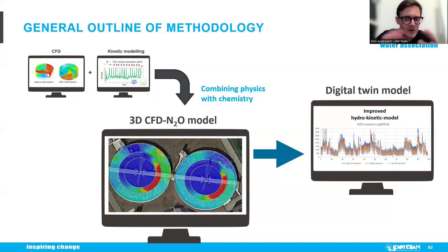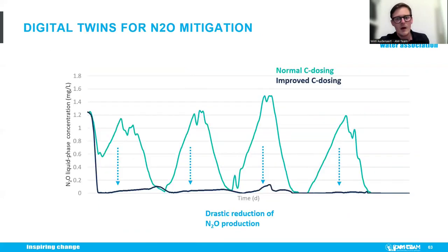And they also have different purposes. The first one has a plant optimization purpose and an insight and a learning purpose. The second one has more of an operational purpose, yeah? So this is really very promising because the nitrous oxide is really causing a lot of emissions. And at the global scale right now, the focus on it is growing dramatically. In the end, this is where we want to go: models that dynamically predict N2O production or emissions.